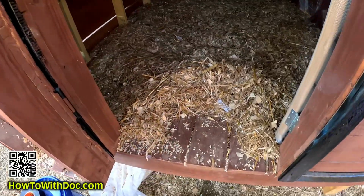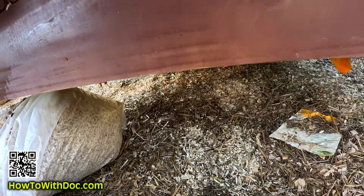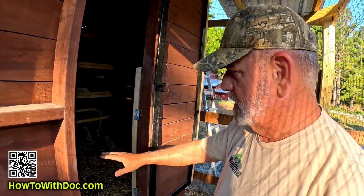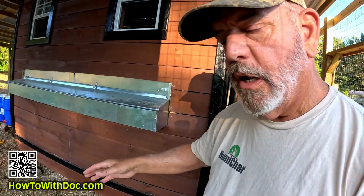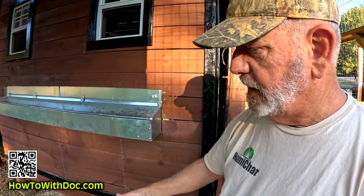But what this does, I showed this in an earlier video, is when the girls are in here moving around, you can see what happens. If they're moving around in here, this stuff will drop out. It doesn't drop out real fast. It doesn't ever get bare. But what I do is I take a rake, and I come here and I rake this out. It has contact with the ground, which is what I want. That's where the good microbes are. And then I rake this all out, and then I do a rotational deep bedding. So I take this off, I'll stir this up, and then I'll put that back on top.